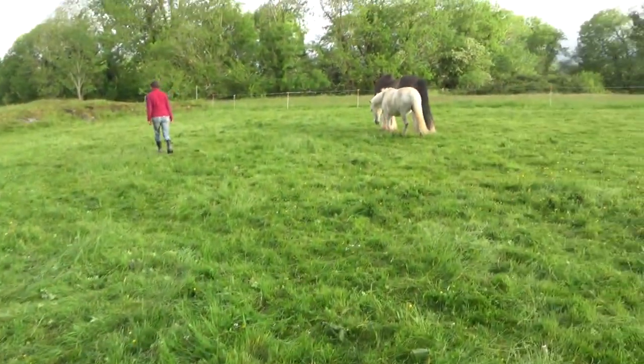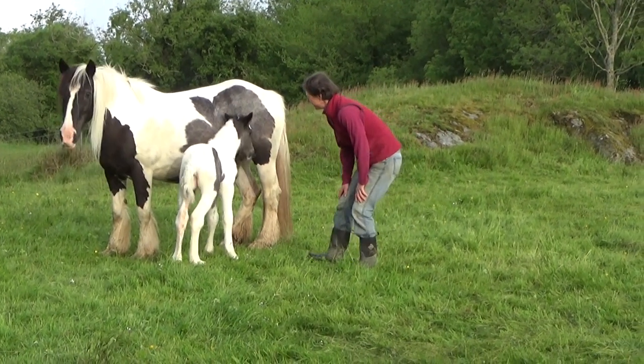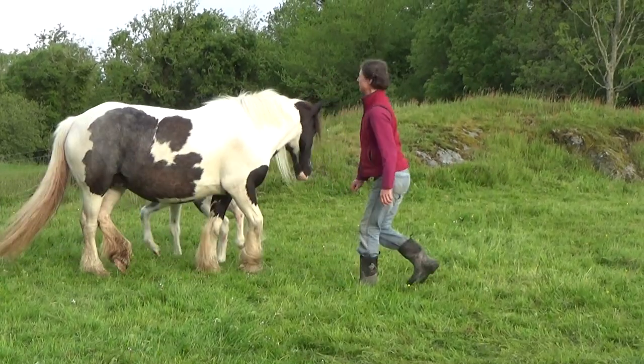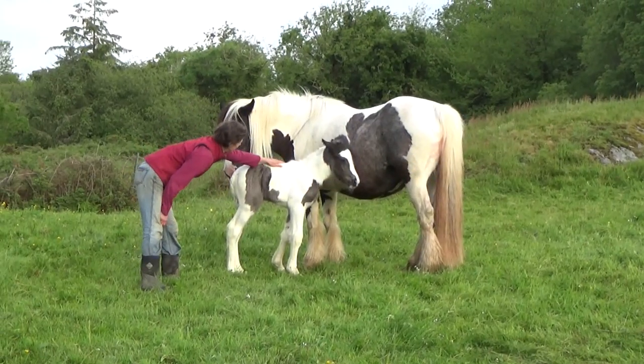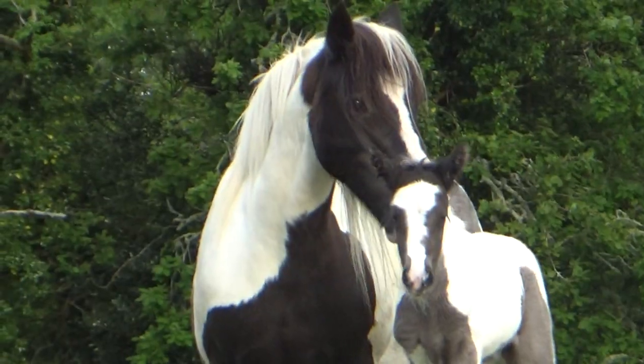Hello, you. Hello, Dolly. Look what happened. Soft. Lovely. Proud auntie. Very soft little baby foal. Well done, Winnie. Well done, Winnie. Look.